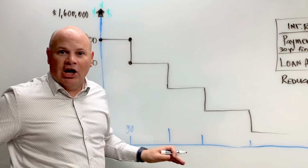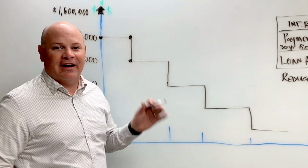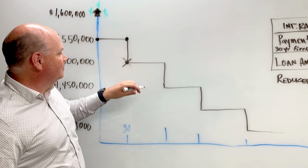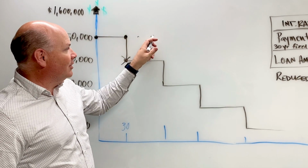Then they said, no, that's too low. I just lowered the price to 1.55. So now it's at 1.5, that offer comes in. They said, nope, not going to take it. We're going to wait 30 days.